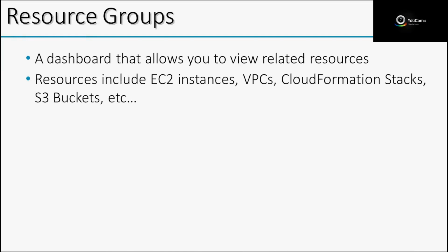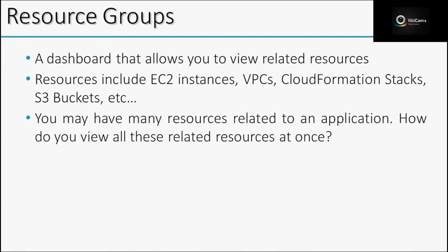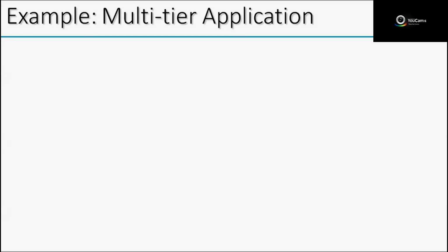Okay, so now let's get into some interesting topics that are covered on the exam blueprint as well. We've got something called a resource group available within AWS. A resource group is essentially a dashboard that allows you to view related resources, right? Resources like EC2 instances, VPCs, CloudFormation stacks, S3 buckets, all sorts of resources. You might have many resources related to an application. So how do you view all of those related resources at once? Let's take a look at an example.